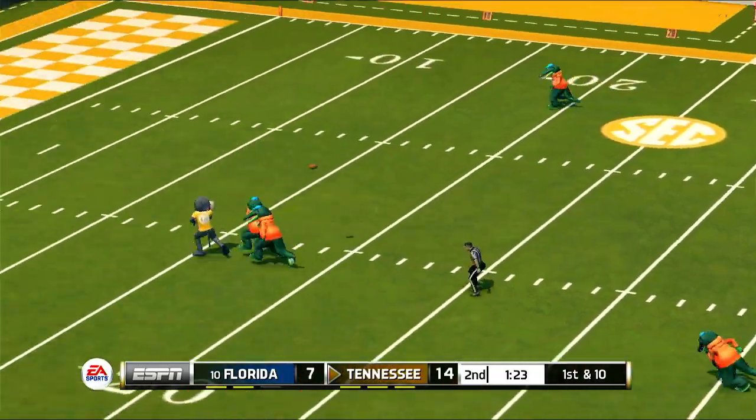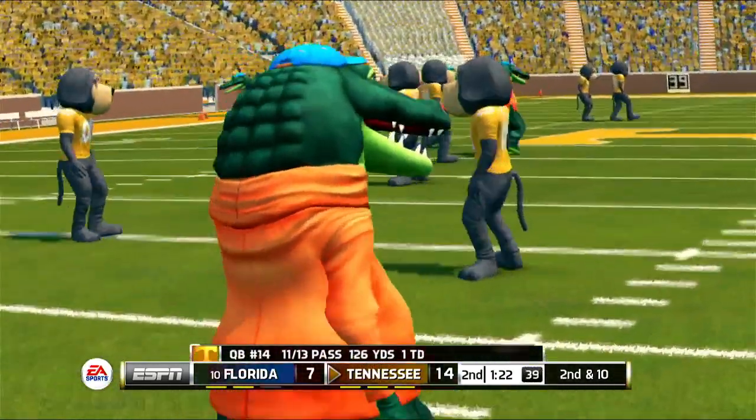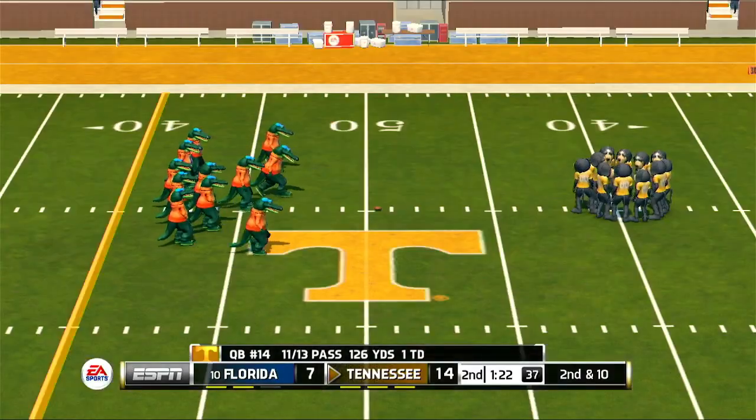He chucks it downfield. The defender had his hands on it, but it's incomplete. Hey, I know he dropped it, but the safety put himself in a position to make a play. That's impressive.